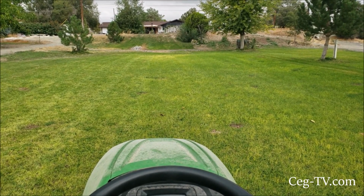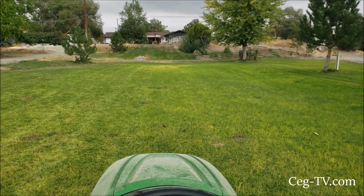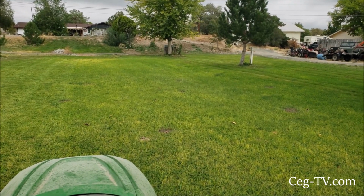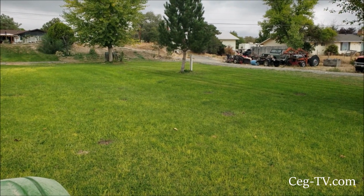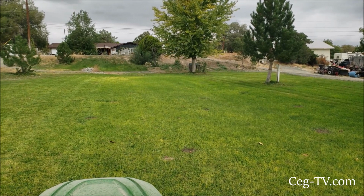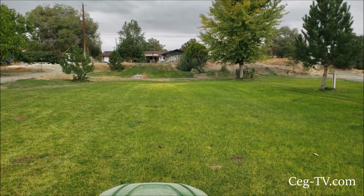This will be our fourth time cutting with this new mower, and so far so good. It's still in the mulch mode, and it's doing a really good job. Doesn't look like it's leaving anything behind. The lawn is a little wet, just watered, but I'm out of time, so I'm trying to get this done before it rains some more.